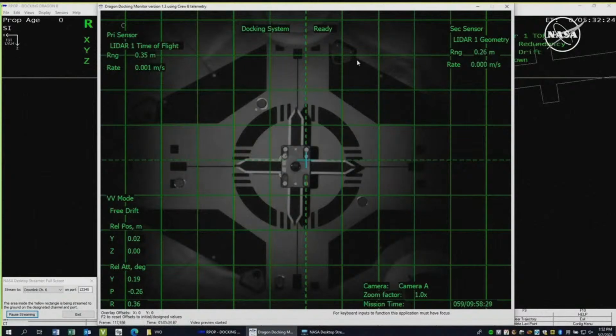And so that first set of hooks is now driving again. There's 12 in total. They drive in sets of 6. So the first 6 is beginning to complete that drive. Once all 12 are successfully driven, we will have what is called a hard capture.